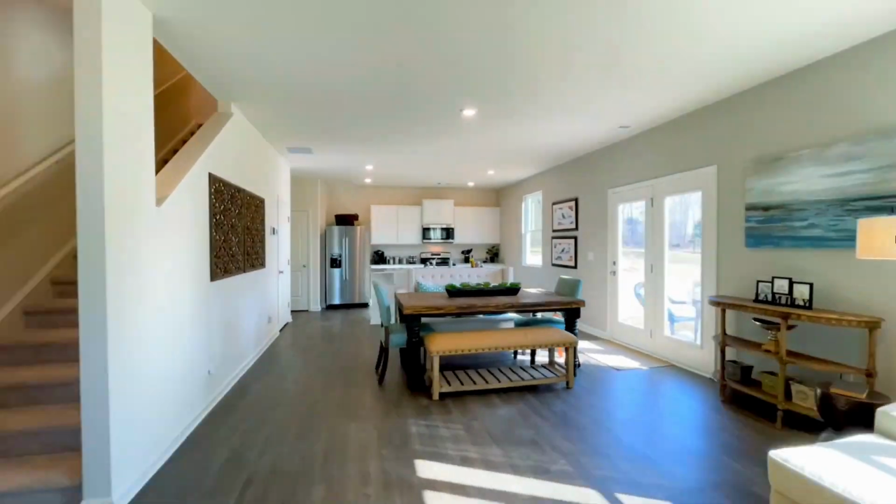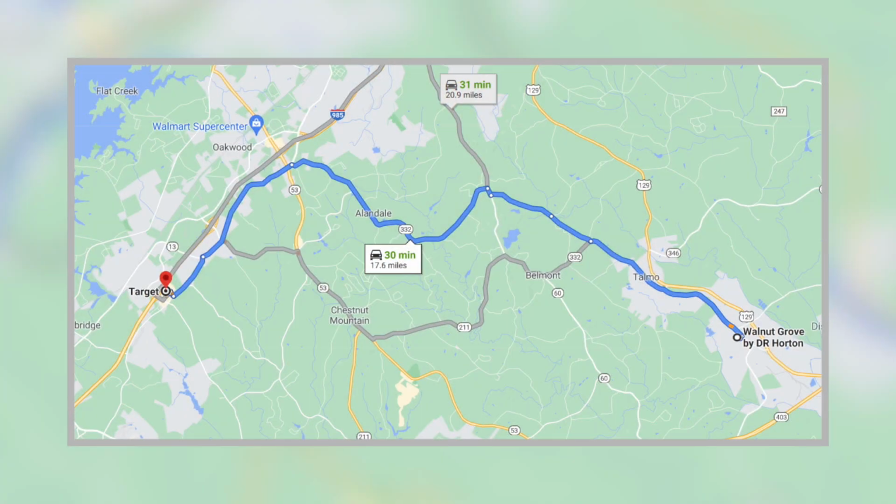So this is a great price for a new construction home, but one of the drawbacks is the location. Whenever you study this on a map, whenever you do the drive, you're going to be about a good solid 30 to 35 minutes away from Target, 30 minutes from downtown Gainesville, but you're only about 25 minutes away from Commerce, which has the closest Walmart. They also have some great outlet shopping over there and some other major retailers as well.